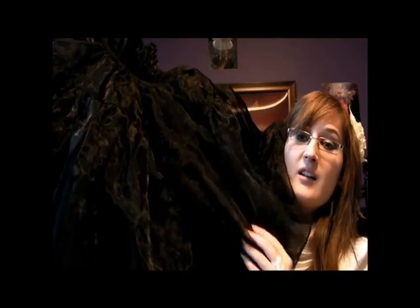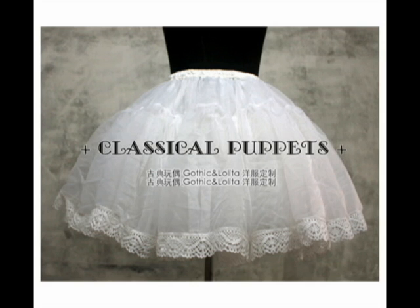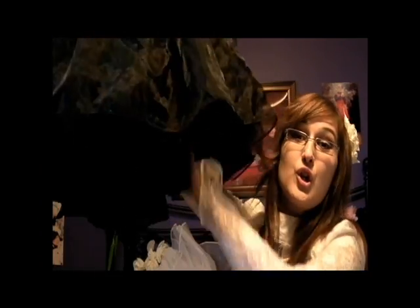Then I've got my absolute go-to for cupcake shape, which is my Classical Puppet petticoat. You can see how poofy it is. I'm swimming in it right now. This one would definitely be a 5 out of 5. I've been using it for over 6 months. I don't remember exactly how many months, but I use it pretty much every day. Seriously, it's my favorite. It's huge, super poofy, and it does not deflate.